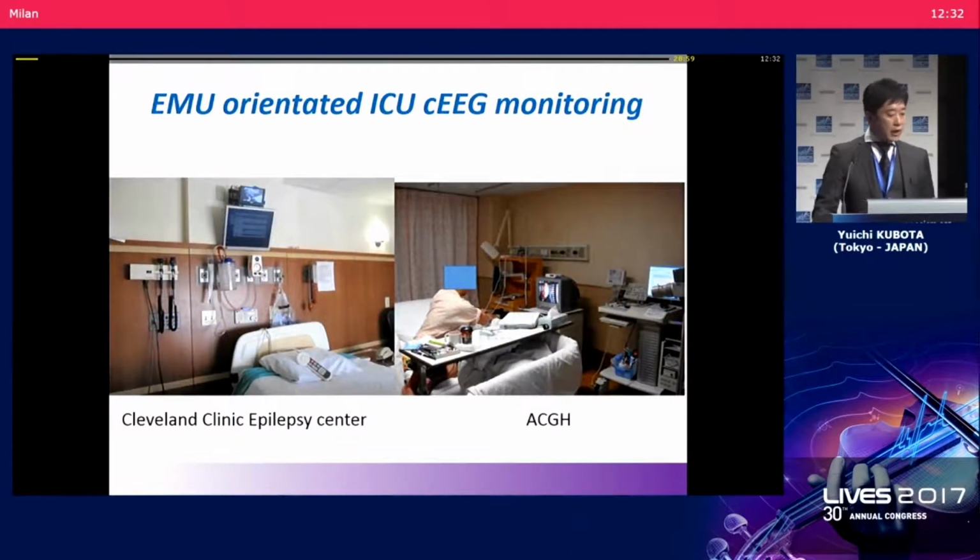Originally, our ICU continuous EEG monitoring originated from the epilepsy monitoring unit. I used to be an epilepsy fellow at Cleveland Clinic in the United States. After coming back to Japan, we started an epilepsy monitoring unit for pre-surgical evaluation. Since 2013, we started continuous EEG monitoring in the ICU as well as the stroke care unit.